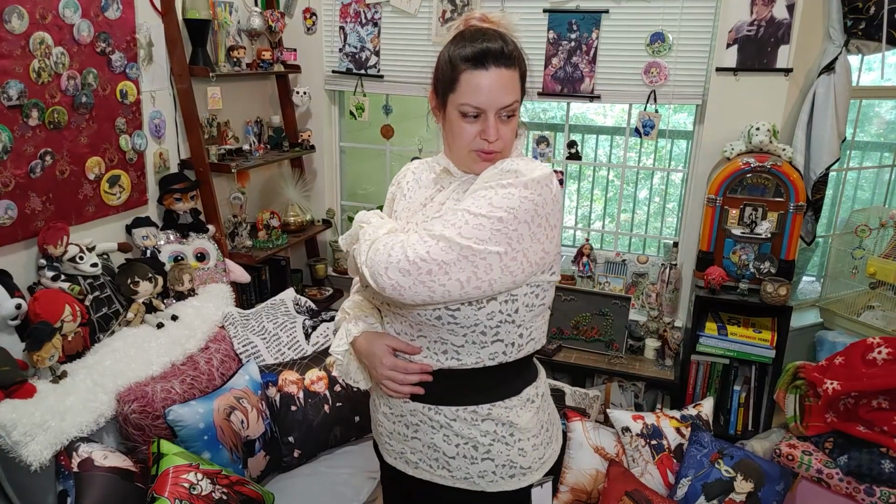Back fat. Do you see the giantness that's sticking out right here? If I put something darker in the background, do you see that? That's not my shirt. That's my back fat. That's disgusting. Most of these things are extra larges. I typically wear a 2X. I'm 210 pounds. Okay, 211. Let's be real for today.